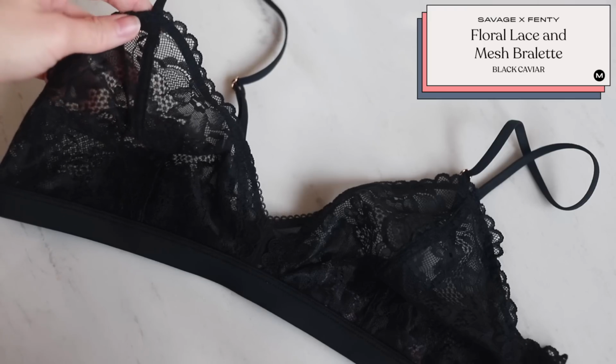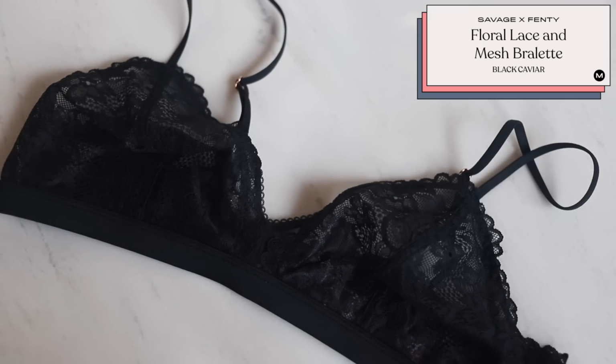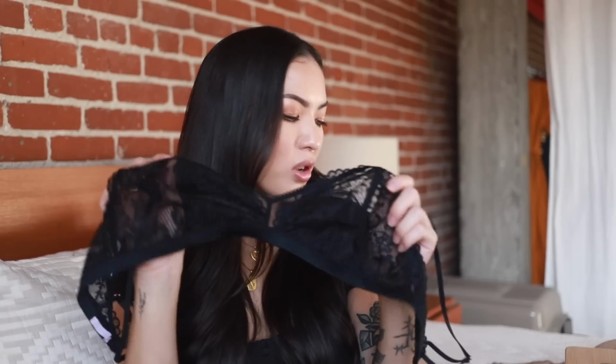We have one that actually is just a lacy bralette here. This is the floral lace and mesh bralette. Oh, and I didn't mention this with the previous bralette, but the way that they cut the material to fit your breasts, it just is so perfect.